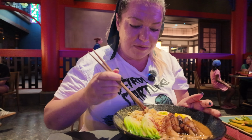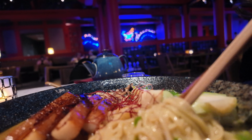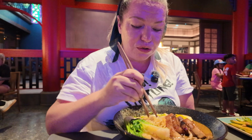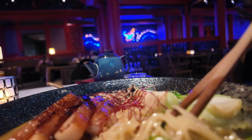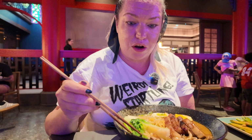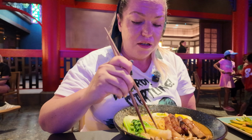I'm going to start off with some of these noodles and get some of that broth in there. These noodles are absolutely delicious. They are cooked perfectly, and the broth has a beautiful flavor to it. I mean, this is not theme park quality. This is like restaurant quality food.